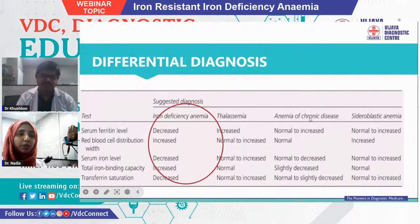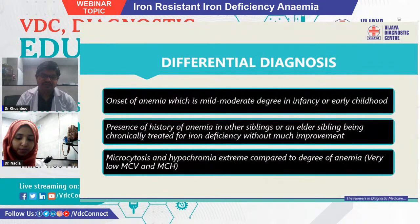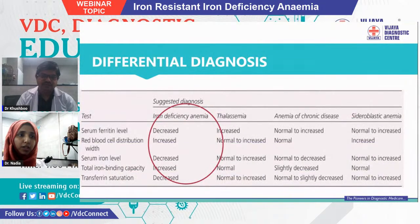And then we have anemia of chronic disease. This is one condition where the serum hepcidin levels are elevated as well, but the serum ferritin is normal to increased, in contrast to iron deficiency anemias where the serum ferritin levels are decreased, and even in iron refractory anemia we have low normal to normal levels, but they are never increased.